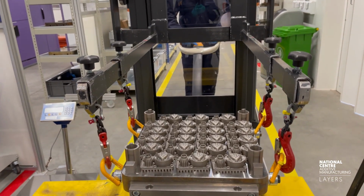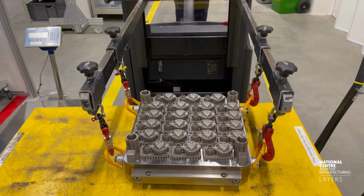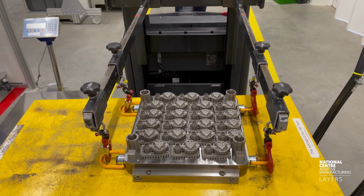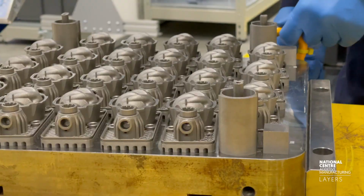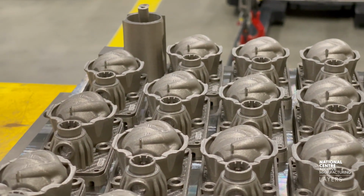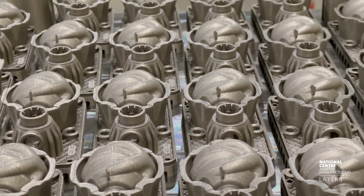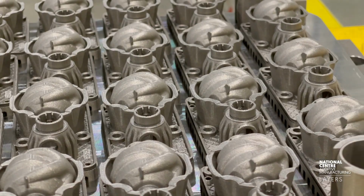So you can see now that Andy is happy that all the powder is removed from the parts themselves. He can then remove the fixture that's been used to attach the plate into the Solukon, and we can send this plate off to heat treatment.